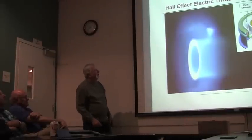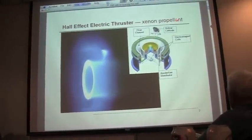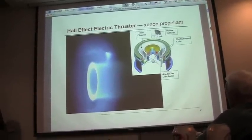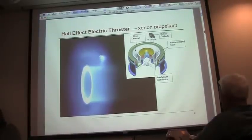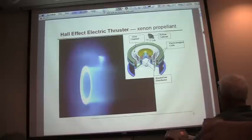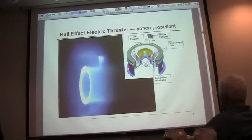So, I should tell you about why this happened. At United Technologies Pratt Whitney Space Propulsion Division, I was the chief scientist there after they acquired our company, and this is what we were doing then. This is what we call the Hall effect thruster. It's a plasma jet made of xenon ions, and you can see the actual device here.